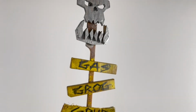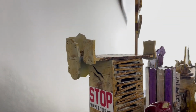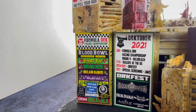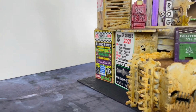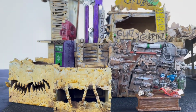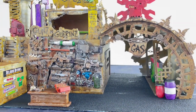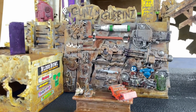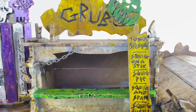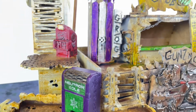And here it is. Let's take it from the signpost all the way down. We've got a watchtower there. We've got stop and fill your gob. Some vending machines. We've got some promotional posters for events that are coming up in Orktown. Got this really great crocodile looking thing. We got guns and gubbins there if you want to go shopping. You've got your gas station bit with your pumps. In beside the guns and gubbins, there's even Blood Bowl merchandise. And if you want gastrointestinal grotesqueness, you go to the Grub and Grog up here at the G5.